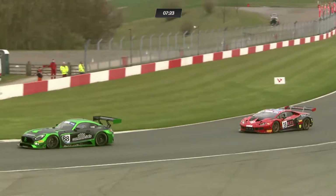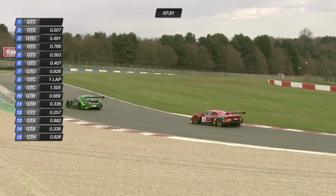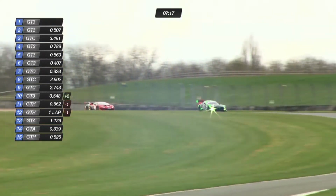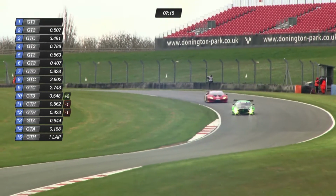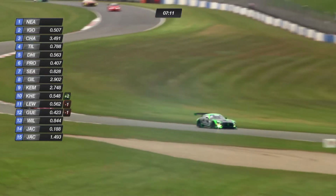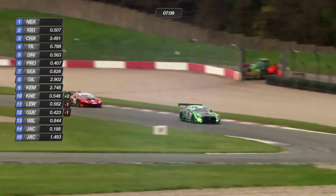Ollie Brown under pressure from James Guest, whilst for the lead of the race, Richard Neary is under pressure from Michael Igoe. Just 0.5 of a second separated them as they came over the start-finish line to chalk lap number 13 into the book. 7 minutes still remaining as they tumble their way back downhill in towards the braking area for the old hairpin.